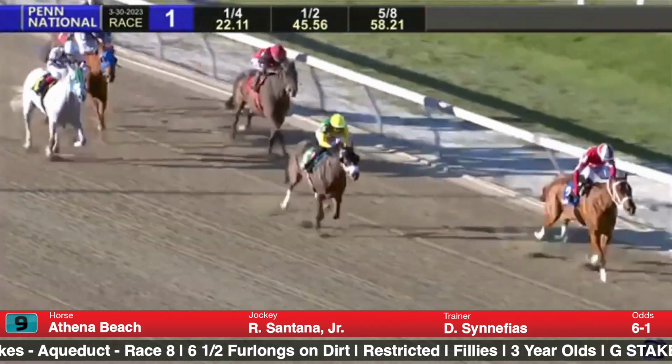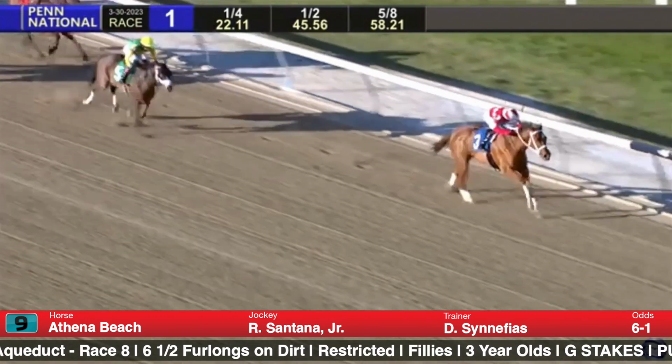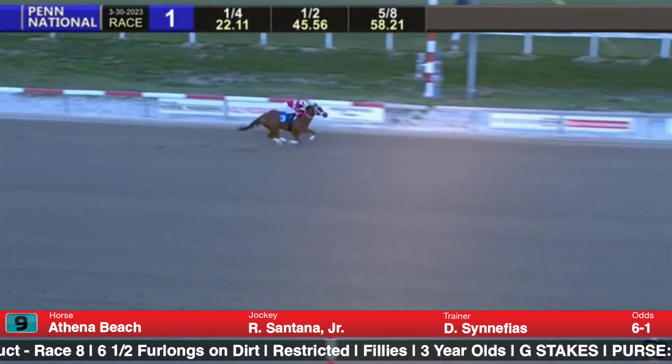I liked her debut. I thought she ran even better here. Was much better from the gate this time. Went right to the lead. Turned away that horse who was challenging her throughout. Now the horse that she beat there, who finished second, did come back to win, but she dropped in class to do it. She's a 4-time winner, that horse, but all 3 of her wins since she broke her maiden were down against claiming rivals. So, I'm not really sure what this horse beat.